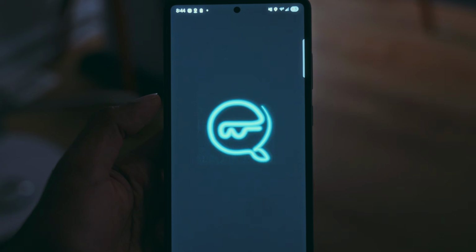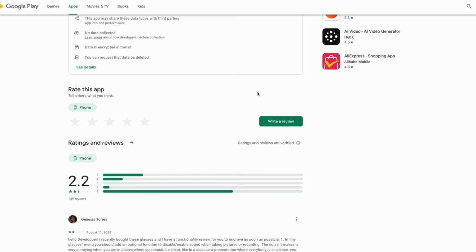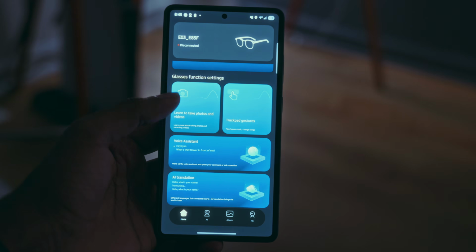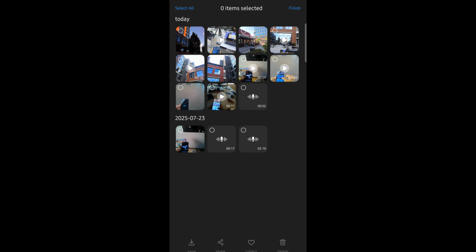Aventa glasses have their own app called Hey Cyan, which based on the Google Play reviews is clearly not competitive. From my experience using the app, I struggled to import photos and videos. The only way I could successfully import content was by keeping the app open the entire time.